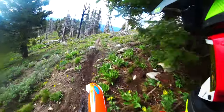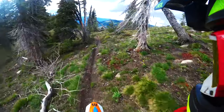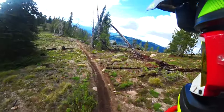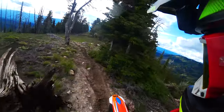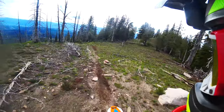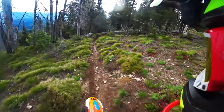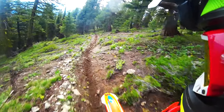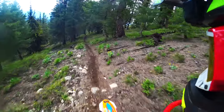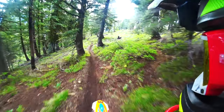Perfect soil today. We just had a storm go through yesterday, so it really made the soil perfect out here for today. This section was actually pretty tough coming up. It was just a constant climb, bouncing around through the rock. It's a good change of pace going downhill.